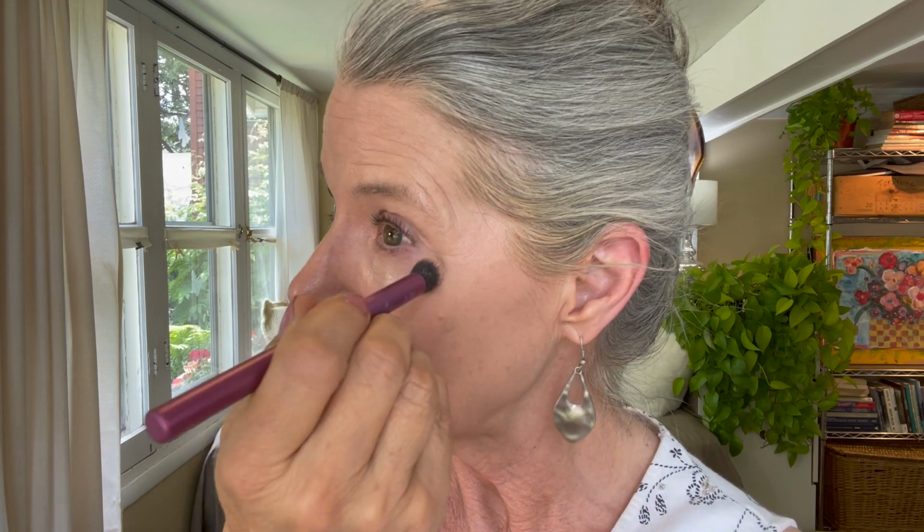Pick up just a tad bit more for this side. Again, I'm going in very, very light. Apply with a brush, blend with my finger. And I'll use a damp sponge to finish blending that in. I always use a corrector as an eyelid primer. I don't really use an eyeshadow primer.